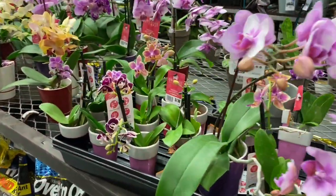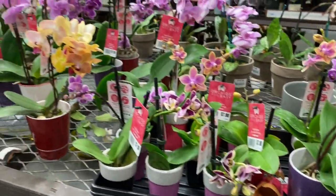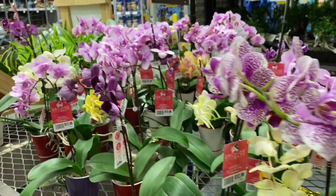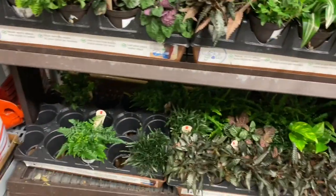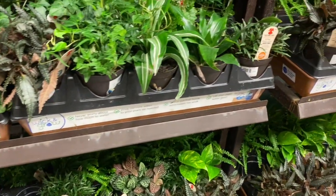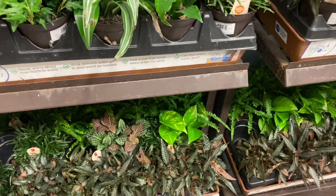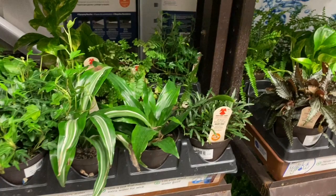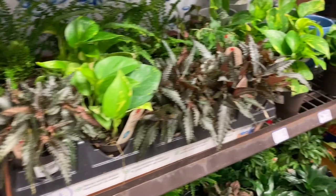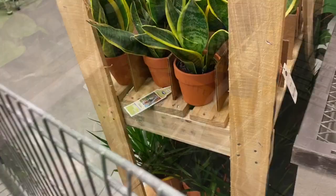And then we have the mini orchids over here, $7.98. I love these. And then the regular size phals as well. And the small house plants that are $3.48. Well, they seem to have a variety of prices depending on what they are, but just some pothos, some Dracaena. Yeah, not a lot here. So we definitely haven't been missing out in this section.